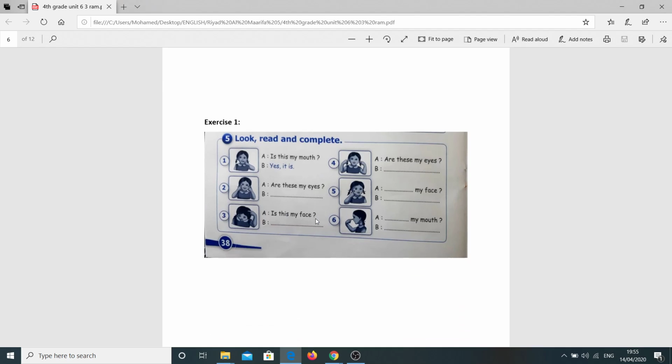Now, open your books, page 38, the fifth question. Look, read, and complete. Is this my mouth? Look, is this my mouth? Yes, it is. Look at the finger. Yes, it is. Number two, are these my eyes? Number three, is this my face? Yes, it is or no, it isn't. Now, are these my eyes? Yes or no? My face?